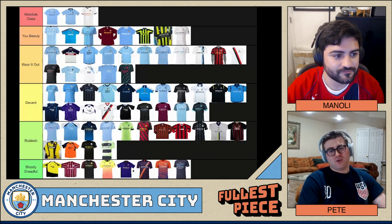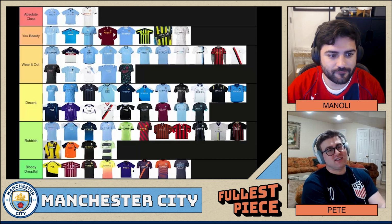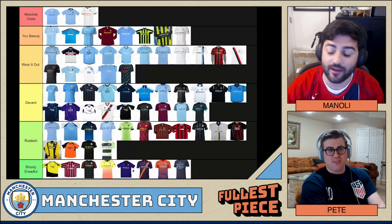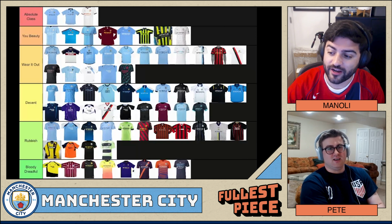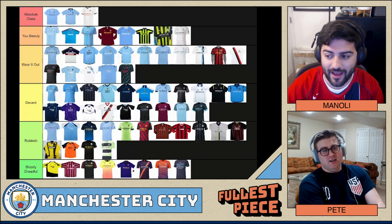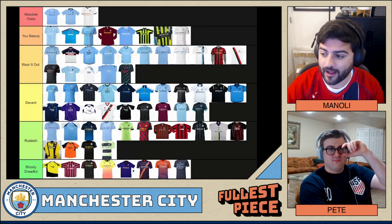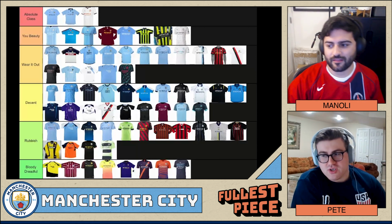Outside of a couple of the home kits, their away kits and third kits were rough. For me, at least Puma is willing to get weird with it and really go for glory on theirs. They have some pretty bad ones, but they also have some very good ones. They have one in the top 3. So, Manchester City. That's a wrap.